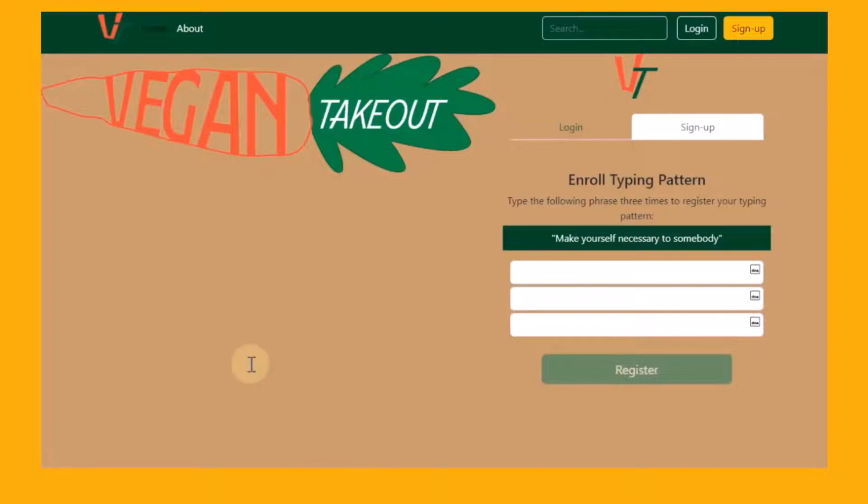Once our email is validated, we're prompted to register our typing pattern. We do this by entering the same phrase 3 times to ensure that TypingDNA has sufficient data to identify our typing pattern and safely authenticate us on subsequent login attempts. The phrase itself can be configured to be relevant to your customers as well. Finally, we click on Register and we're ready to order.